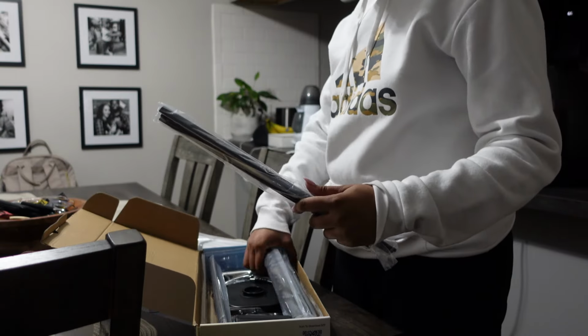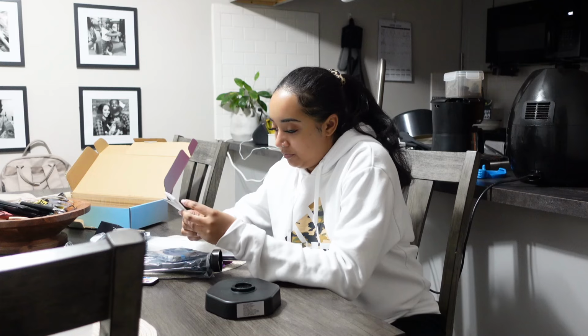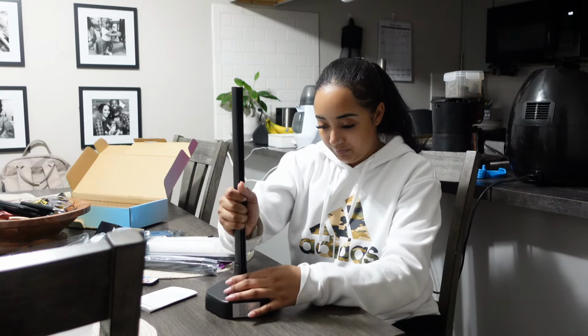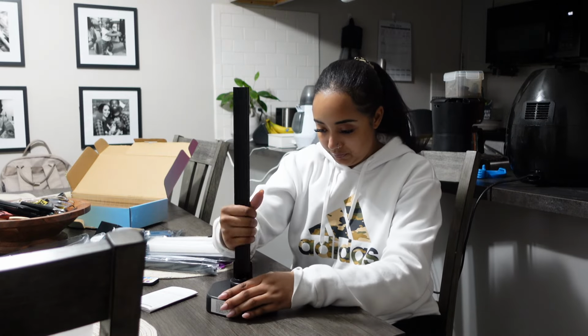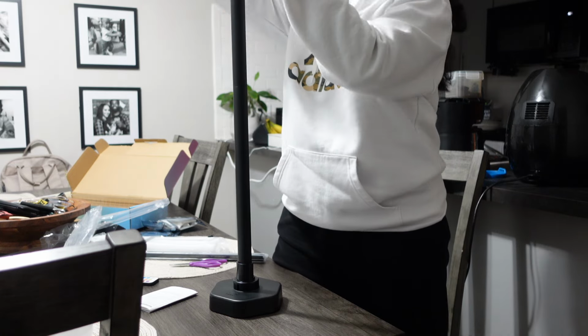So again, I got this from Amazon, and it's a floor LED light. You can put it anywhere in the living room or, you know, anywhere in your house, but I just thought that it was best to put it behind a plant. That way you can kind of disguise it in a way, but it also illuminates the plant, and especially at night or in darker settings.